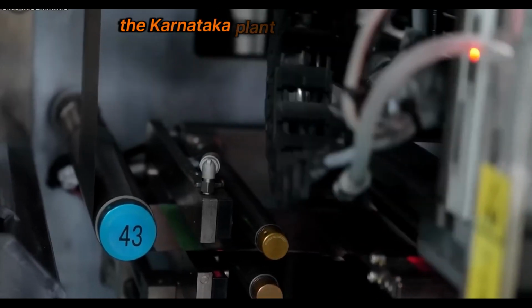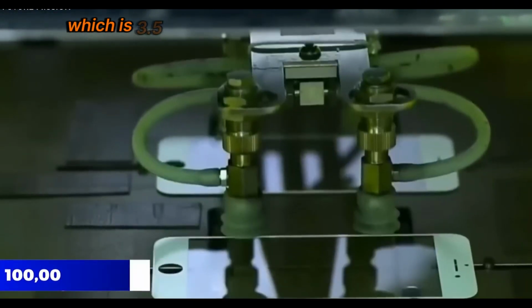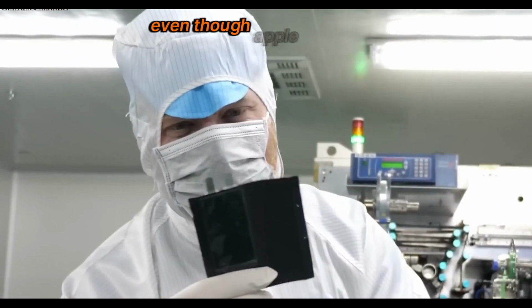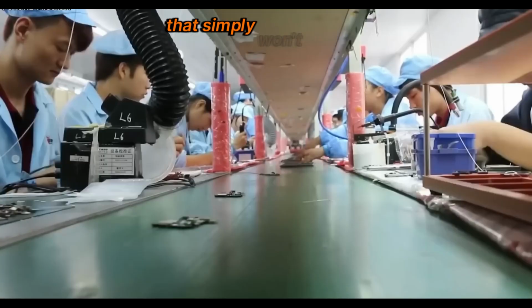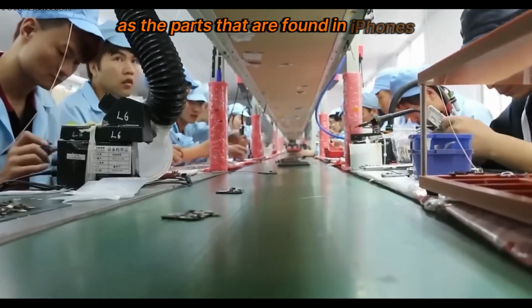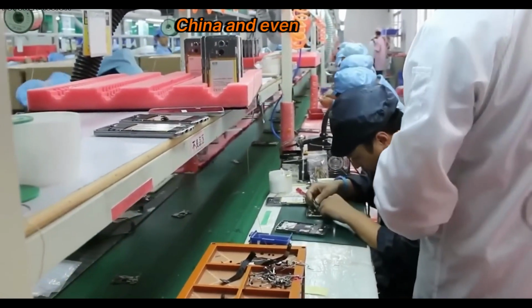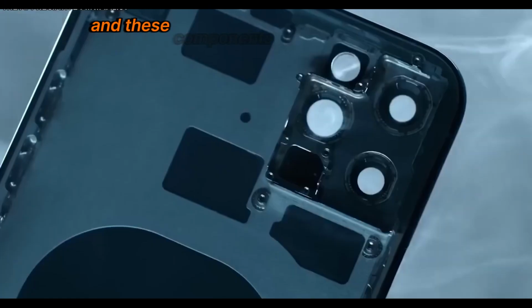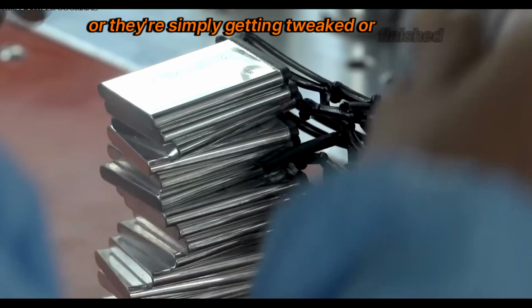The Karnataka plant is at the moment considerably smaller than the Zhengzhou one, and it'll also employ up to 100,000 workers, which is 3.5 times lower than what the iPhone city employs. Also, even though Apple is striving towards a complete centralization of production, that simply won't happen, as the parts that are found in iPhones are made in different countries from all over the world, like Germany, China, and even the US. iPhones are only getting assembled in these major production plants, and these components are, for the most part, either left alone, or they're simply getting tweaked or finished.